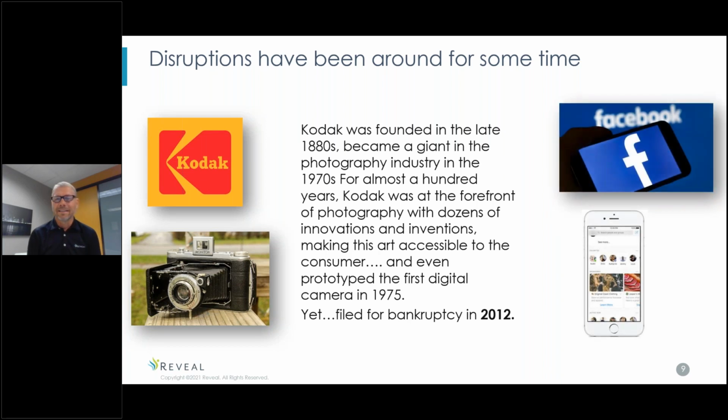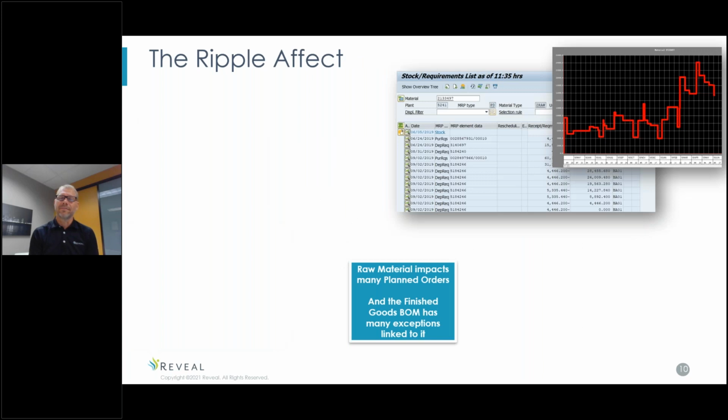What they didn't realize is that what ultimately killed them was the fact that it wasn't about the photo per se, it was about photo sharing. And within 3 years of Facebook starting to share photos, it was basically the death knell for Kodak as it relates to the business itself. So disruptions are not new, and they haven't gone away, and they won't go away. So it's important for us to be able to adjust to that.